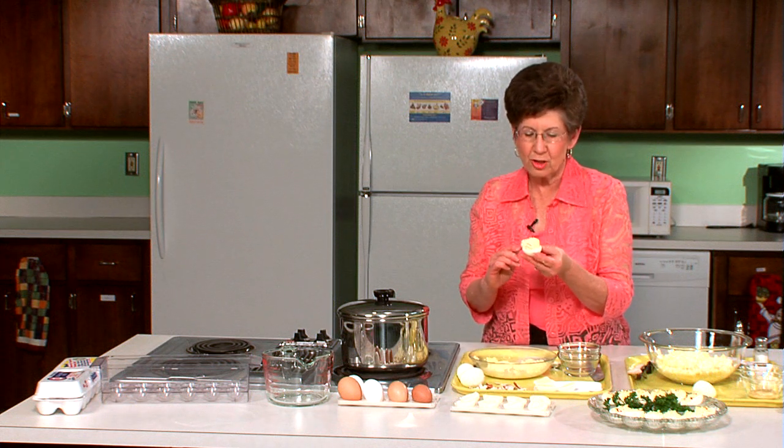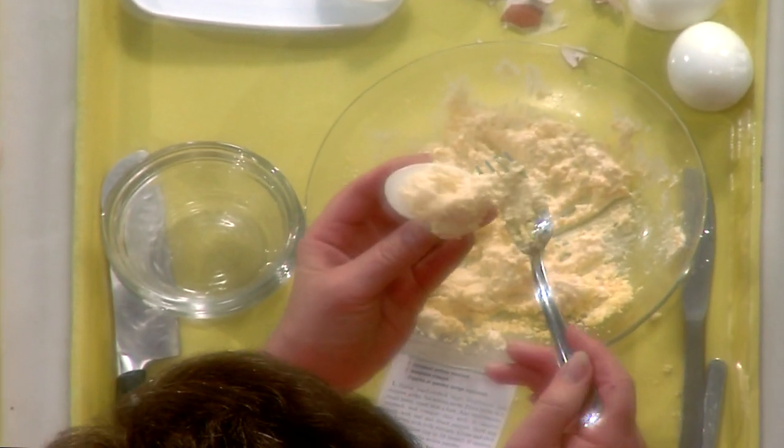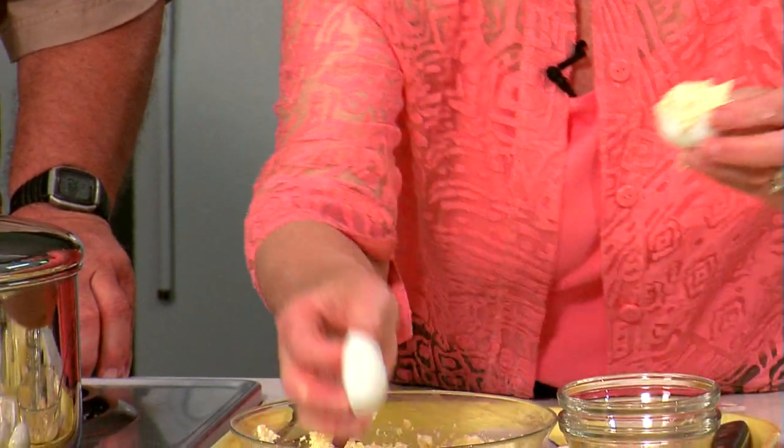I think I can use the fork just perfectly. All right, thank you though, David. I think I just went ahead and got it filled. And you're ready to proceed filling your eggs.